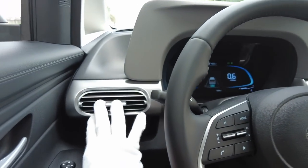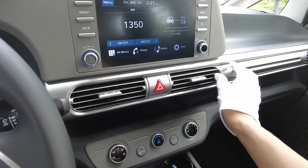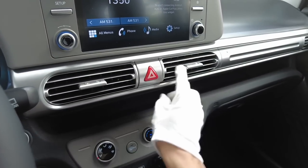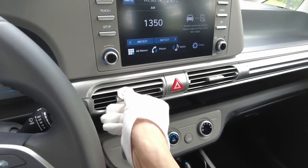Okay, I like the design of the air vents, by the way. It is something like the quality that I would see in the Casper. It's that design, that round, silver, metallic, and it's easy to know what to do. When you slide it to the right, it's locked. When it's left, it's on.